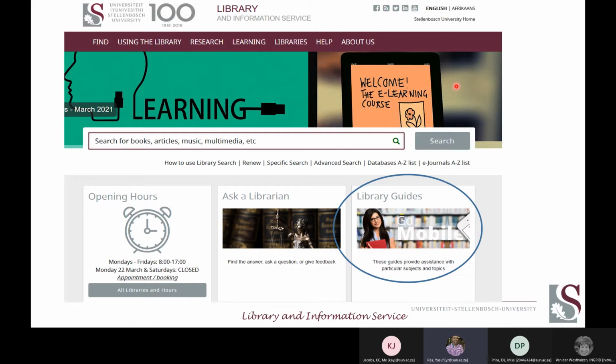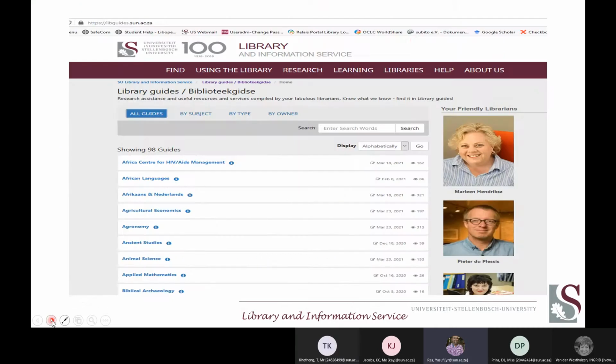Then also, for more help to students, we have our library guides, which you'll find on the library's website on the main page. Just see Library Guides, click on it and it will open a long list of library guides. It's in alphabetical order. This is basically how it will look.